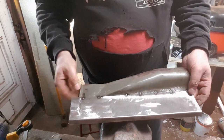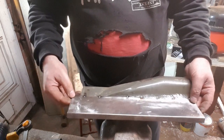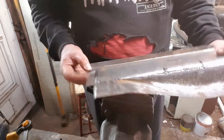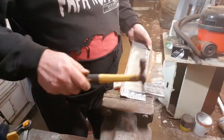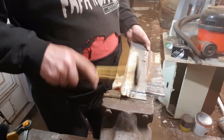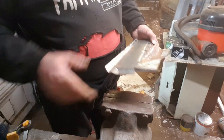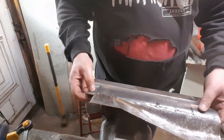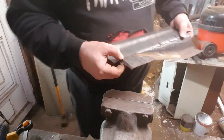Right then. Need to know where to cut that now. Seems a shame really to create all that just for that one little bit, but hey, there you go. Never mind. There she blows. That's pretty good. It'll do us a turn.